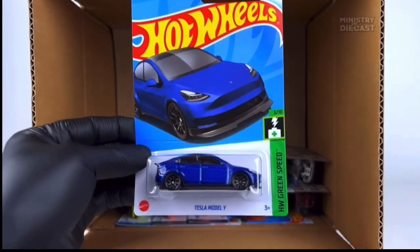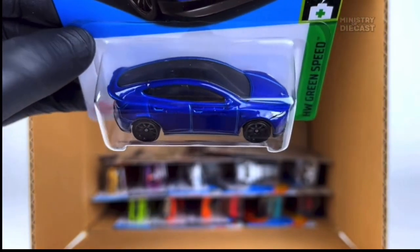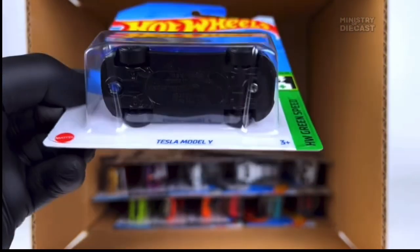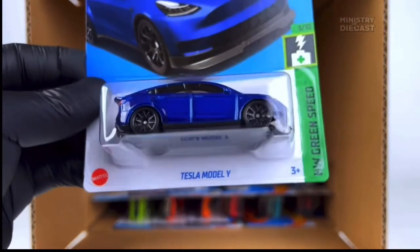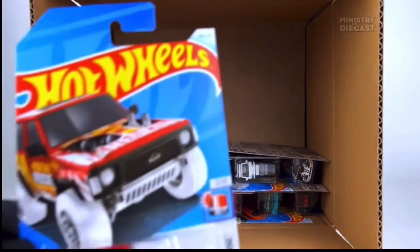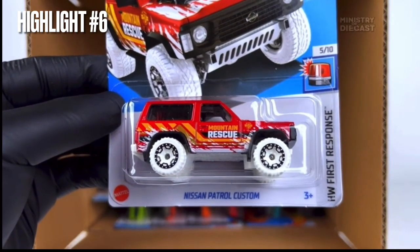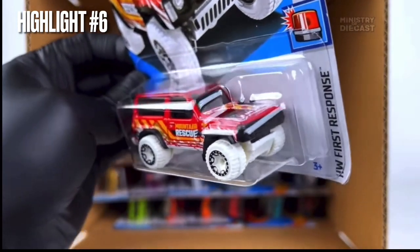Here is the Tesla Model Y, painted in a blue colour. I don't believe it's metallic. If it is, it's slightly metallic. It does receive rear tampo as well as the headlights and the Tesla badge, so I believe it's been top tampoed. It does have black wheels, and fun fact, this was a new casting for 2023 and has only featured in the factory fresh kind of look ever since it debuted in that white colour.